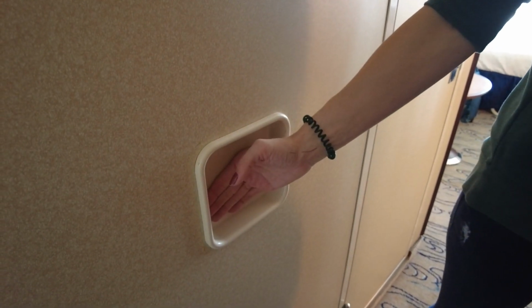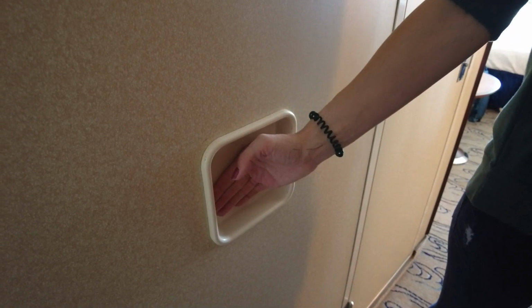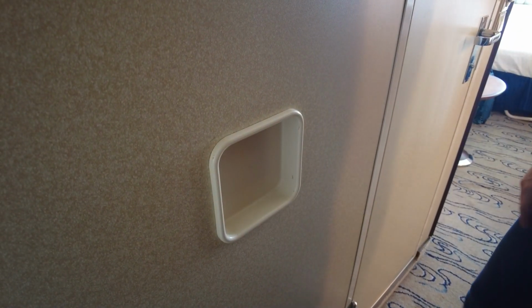What do you think this is? No idea. I was looking at like... Oh, it's for the door handle. Oh, so the door can open the whole way. Yep. I got there. Genius.